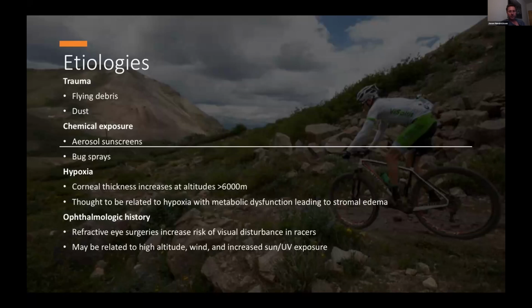Hypoxia, this is what I was just talking about. They said that corneal edema is well described in climbers over 6,000 meters. Like I said, I didn't have time to look into the details of that. It would be a pretty interesting connection between these two papers. But they briefly summarized it. This was thought to be related to hypoxia with a metabolic dysfunction leading to stromal edema.